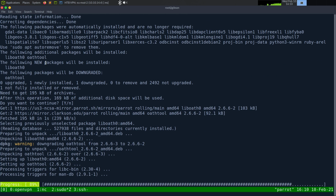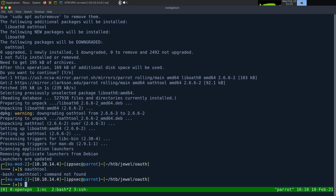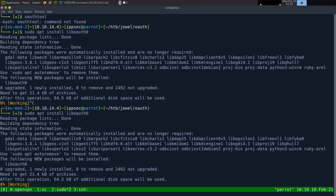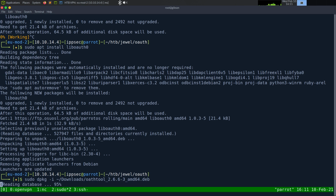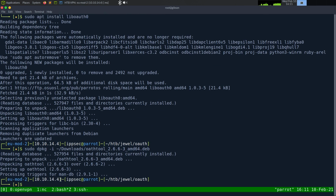Following new packages will be installed. OAuthTool. Let's see. Apt install this. Waiting for headers. Let's restart. There we go. So now let's run this dpkg command to install it. I'm not seeing any dependency issue, which is promising.